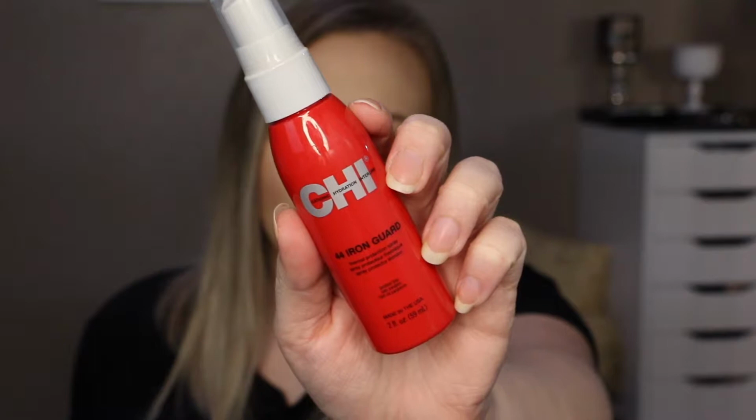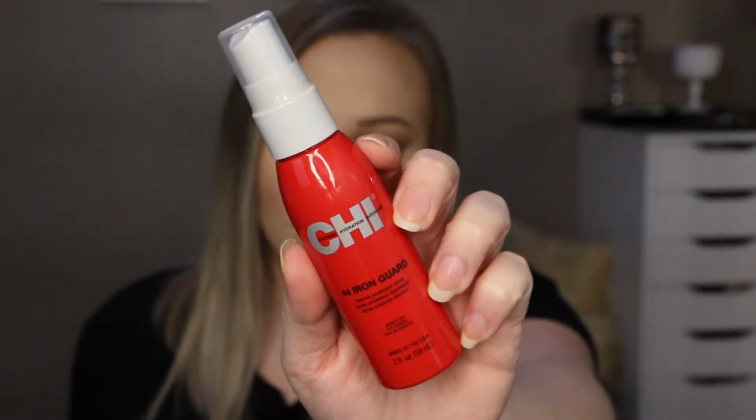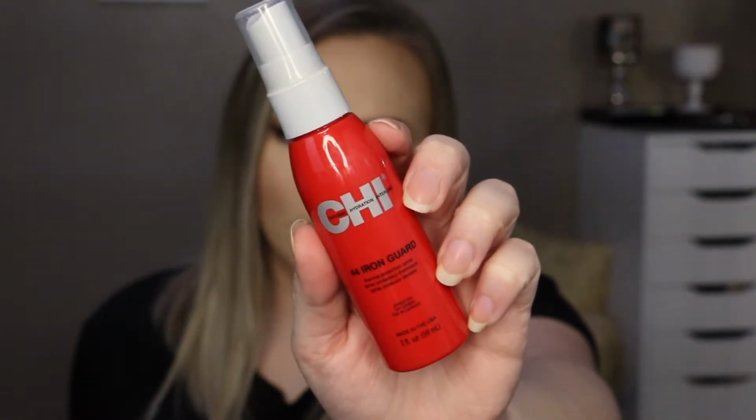And then I also really love the Chi Iron Guard one. This is just a little size again, but this one does a really good job as well. And I really like the smell of this one. This one is also paraben free, which is great. And I feel like this one gives my hair a little bit of extra shine as well. So this one's really good.